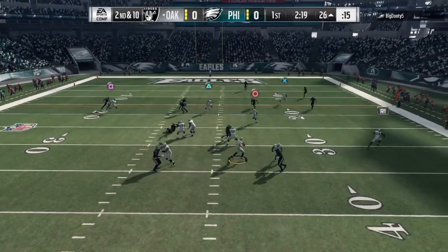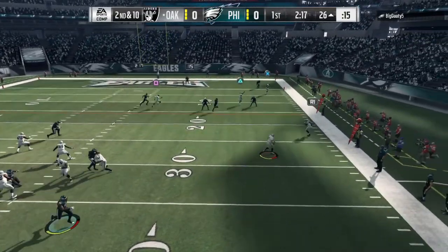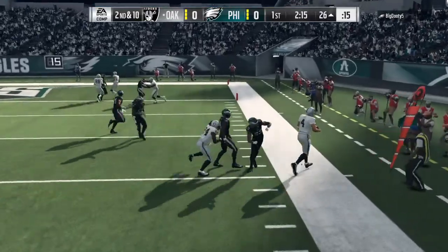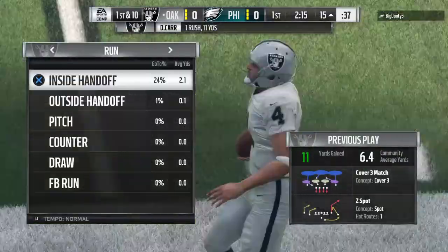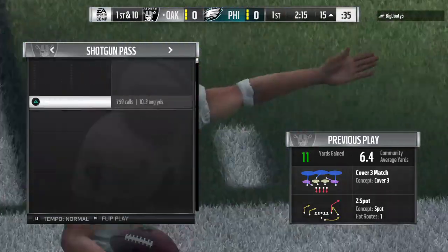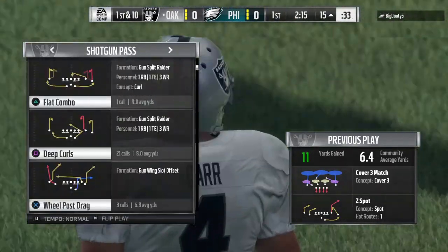Carr again here on 2nd and 10. Escaping the pressure right. And he's going to be out of bounds down inside the 20 at the 15. That one will go as a gain of 11. Raiders having a first down as well.